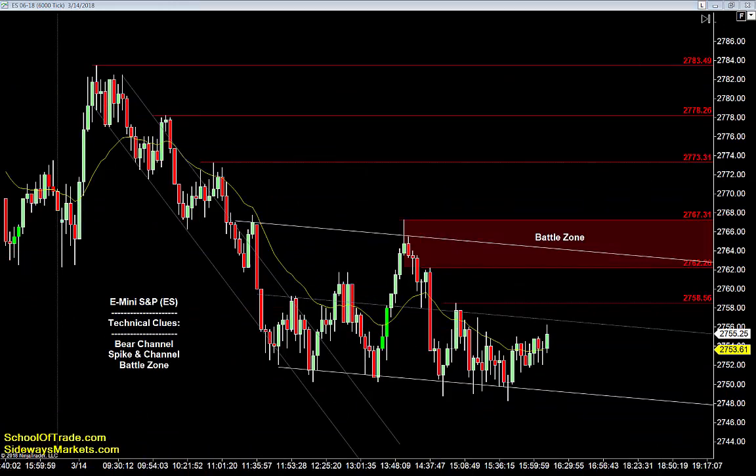Now, on to our S&P. And the S&P and the Nasdaq look very similar. It's going to be a little bit of a broken record here. They're very similar, and really the key is the slope on this chart right now. The S&P is bearish with a spike and channel pattern.